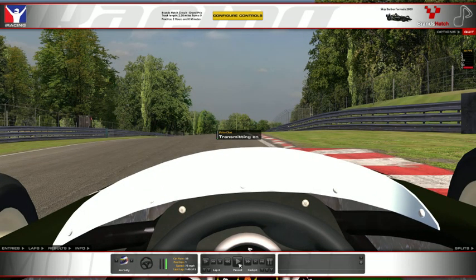You don't need to run over these curbs on the right as much as you perhaps think you should. If you've got the exit to Surtees correct, you won't need to run over these curbs, and actually if you do, you'll end up on the grass a lot of the time. So now we're just going to go down the straight, which is just, I don't know how long it is, but it's a long time, so not much happening.